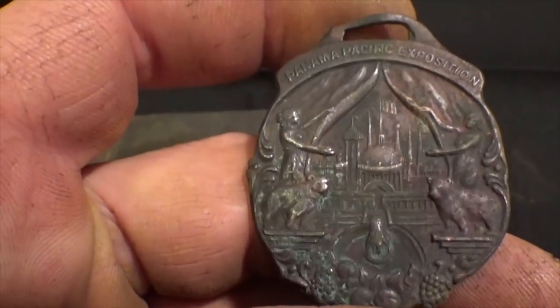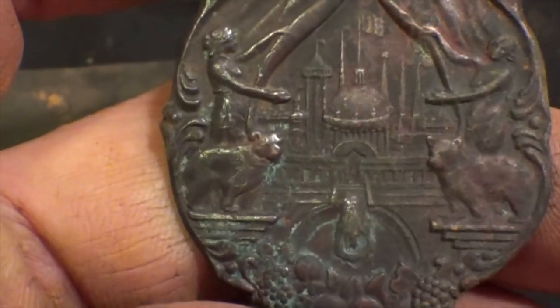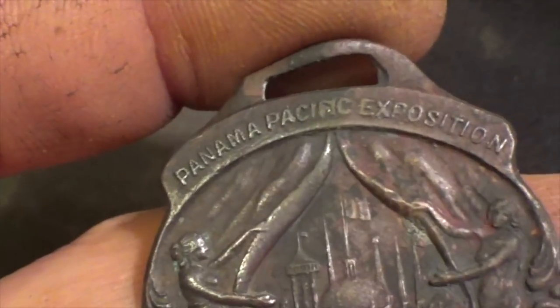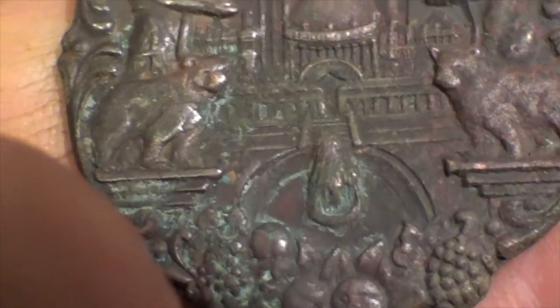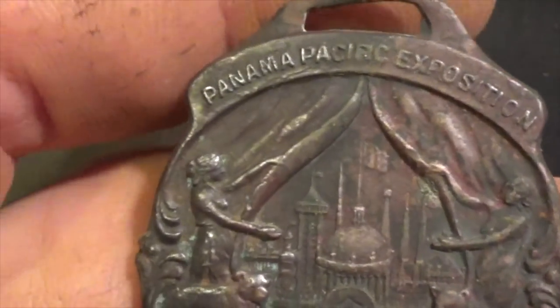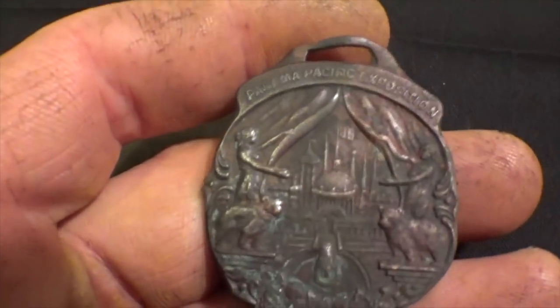And then this, which is pretty amazing, it got researched, and I guess it is a watch fob, is the closest thing that could be found to it. And it is bronze, I believe, and this just blew my mind to find. The site itself is incredible, but what it is, it says Panama Pacific Exposition, and if you see the details in it, it's awesome. It's like everything from California. And I guess these were sold to commemorate the World's Fair that we had here on what became Treasure Island.